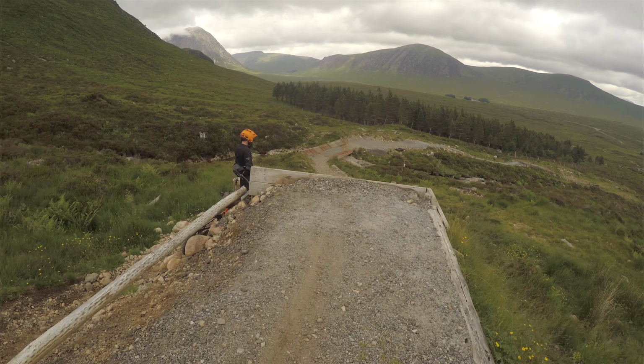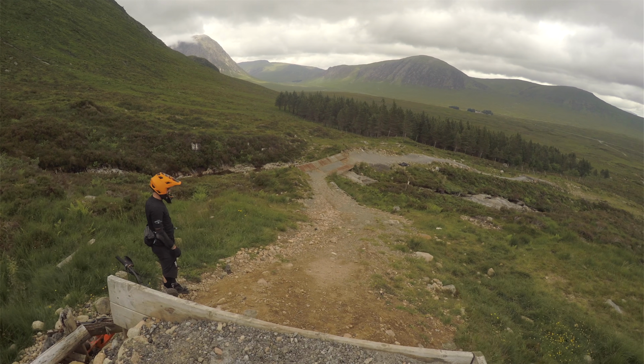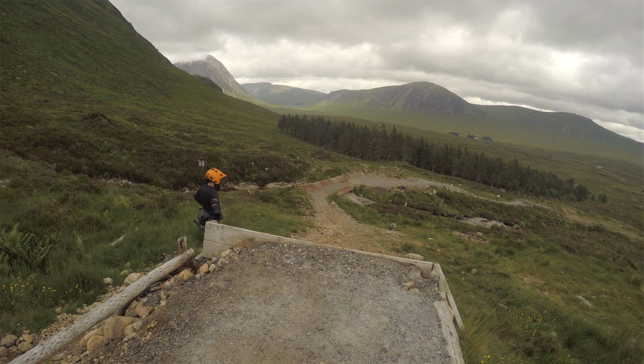We're coming into this bottom section. It opens out, gets faster and less technical, and we've got a few jumps down here. We've got this pretty long step down followed by a couple of pretty long tables. Oh, that's horrible. By the looks of it, if you can get over this step down, carry your speed through, you'll probably get over these tables as well. We'll soon find out.